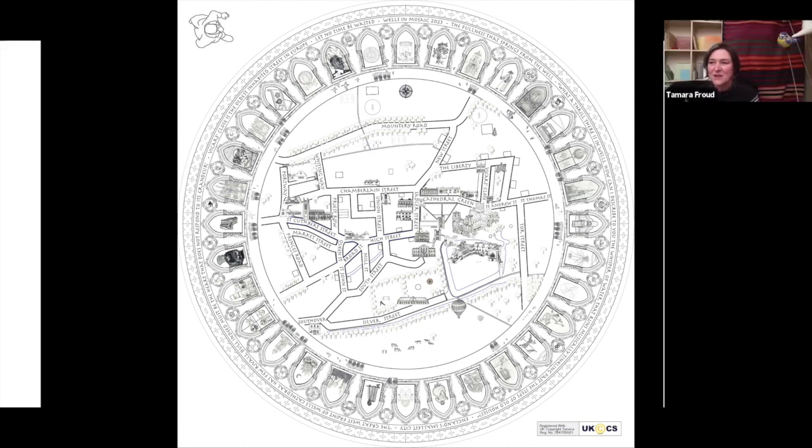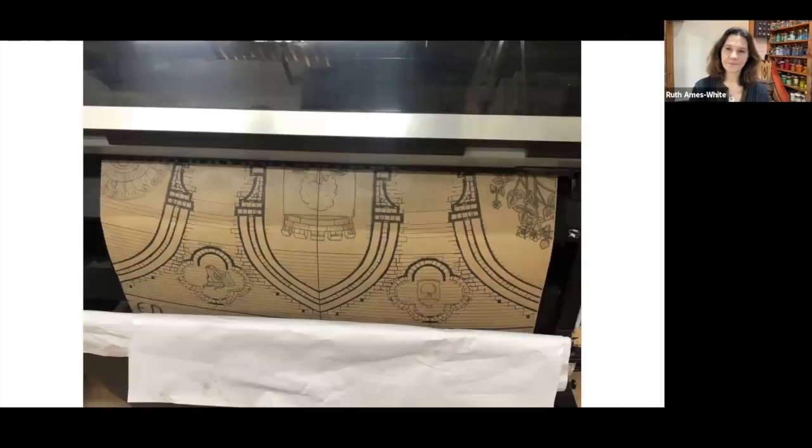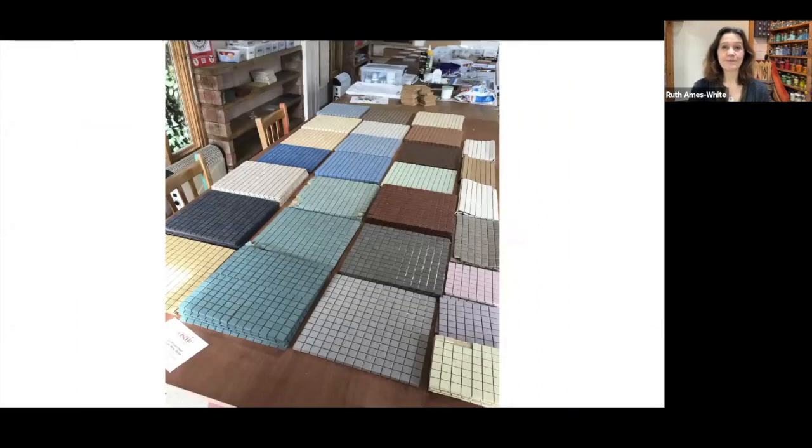Brilliant. So we've talked a little bit about the design and so on. So let's talk about the materials, shall we? What were your choices? So it was a no-brainer, really. Winckelmans unglazed ceramic. The colours are just amazing, and again, aesthetically pleasing, and heritage, and just lovely. And they were just perfect.